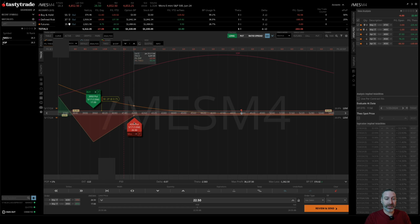Even though I still have this short put, I have 3 long puts. So as long as I have more long puts than short puts, this hedge will make money on the way down, or at least lessen the losses. Look at this. If it got all the way down to 4,200, I'd be up $500 with just this one position. So I'm not sure if that makes sense or not, but it makes sense to me.